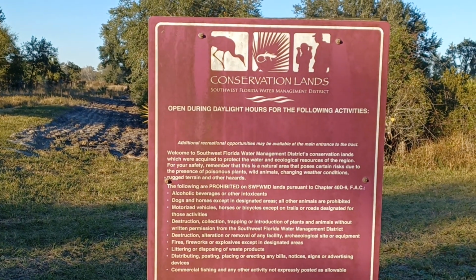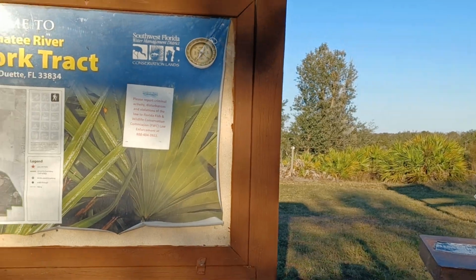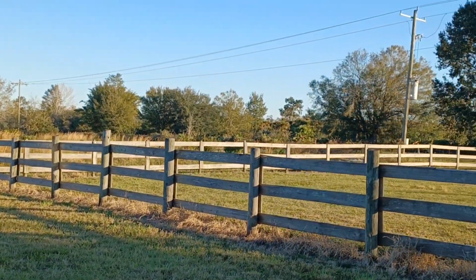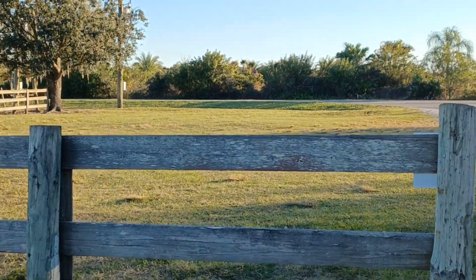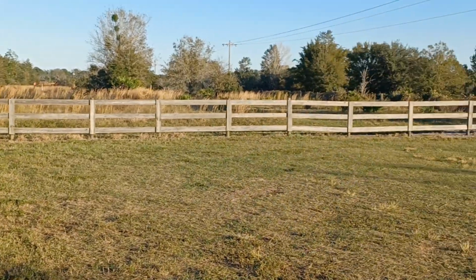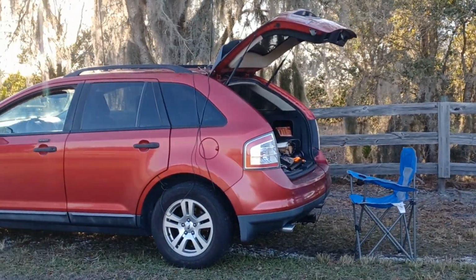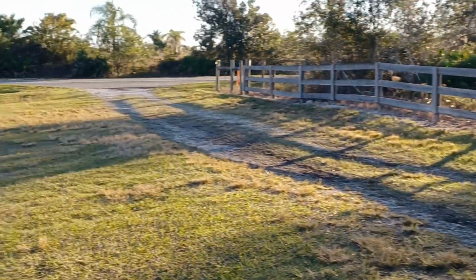It is a daytime only park, a small little park, big but small, nice, with some trails that go in through here. It is a sunrise to sunset park. The parking area is kind of medium size. You can get a few vehicles in here. I'm set up over here in the corner, got the POTA chair all set up, got the radio set up. I'll get down the video here and we'll get up on the air.